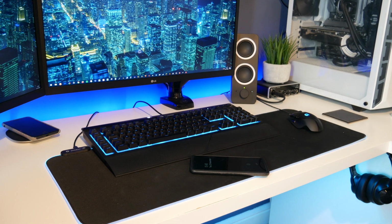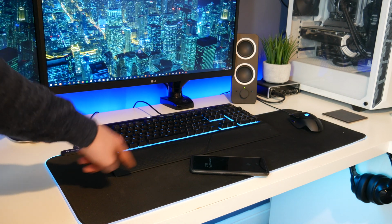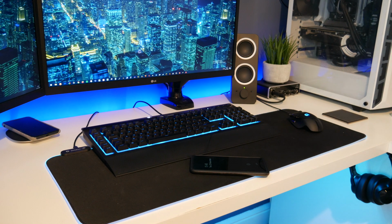Something I definitely did make a video about is the Corsair K55 keyboard. I've currently got it set to a nice light blue colour. Had this keyboard about 2 years. I did make a video about it. Great keyboard. I do a lot of typing on this setup and it does exactly what I need it to do.